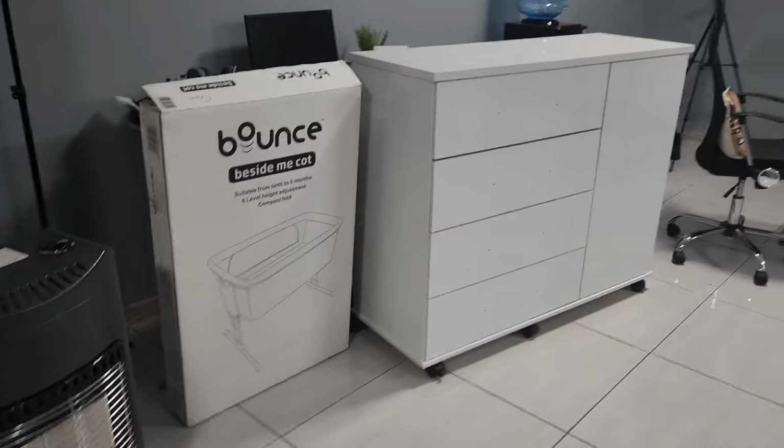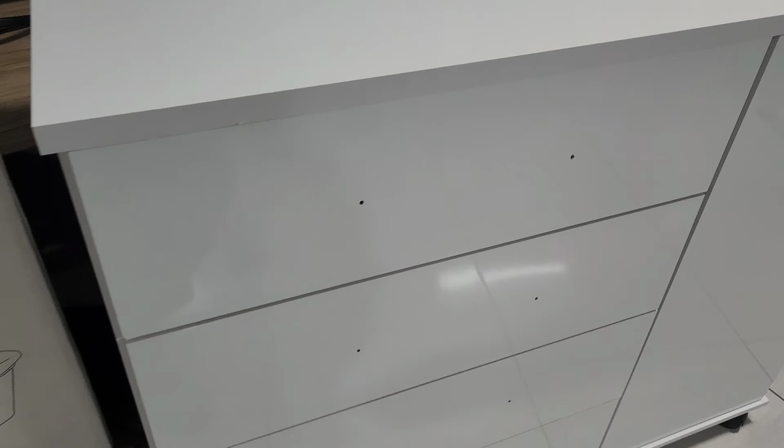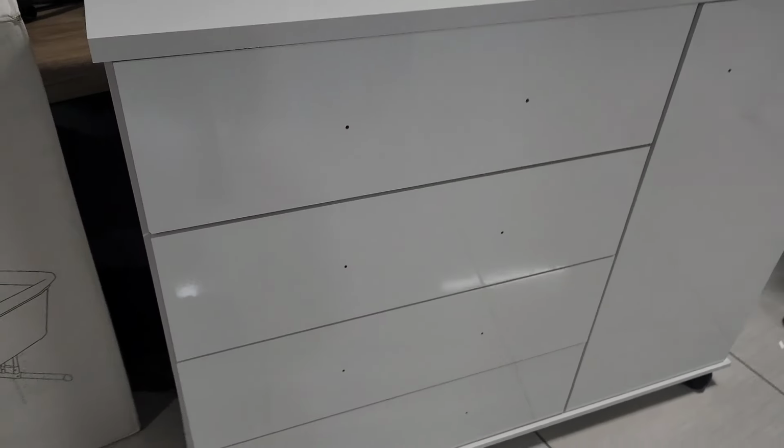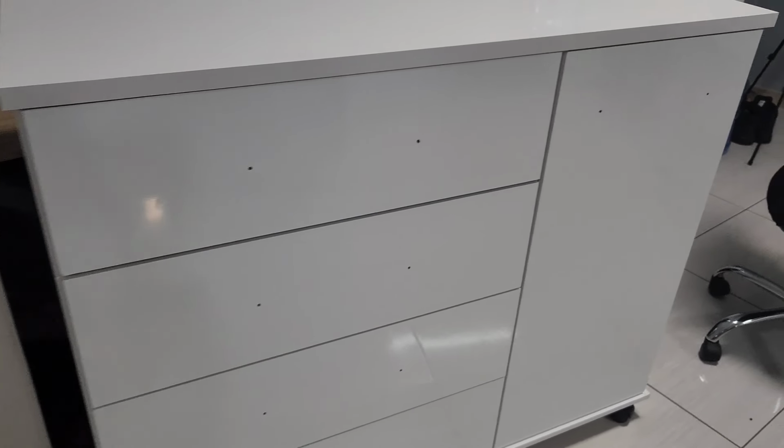We just finished building. Let me not say we, because it's him, and we had a friend over who helped out at the tail end. So yeah, this is the finished work. It's my baby's chest of drawers. Daddy did a fabulous job.